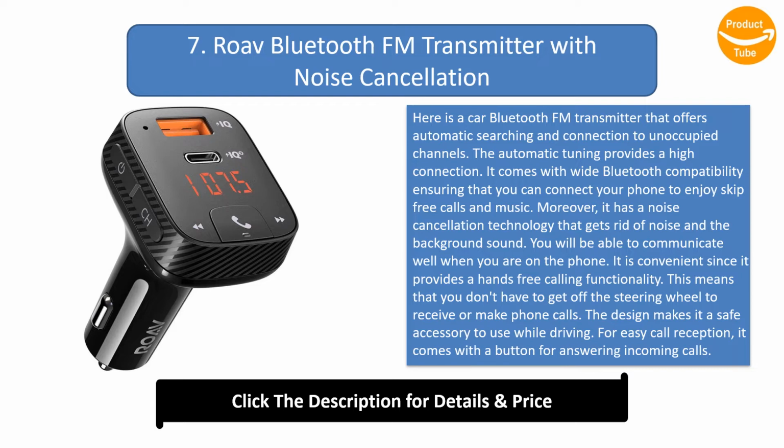Moreover, it has a noise cancellation technology that gets rid of noise and the background sound. You will be able to communicate well when you are on the phone. It is convenient since it provides a hands-free calling functionality. This means that you don't have to take your hands off the steering wheel to receive or make phone calls. The design makes it a safe accessory to use while driving. For easy call reception, it comes with a button for answering incoming calls.